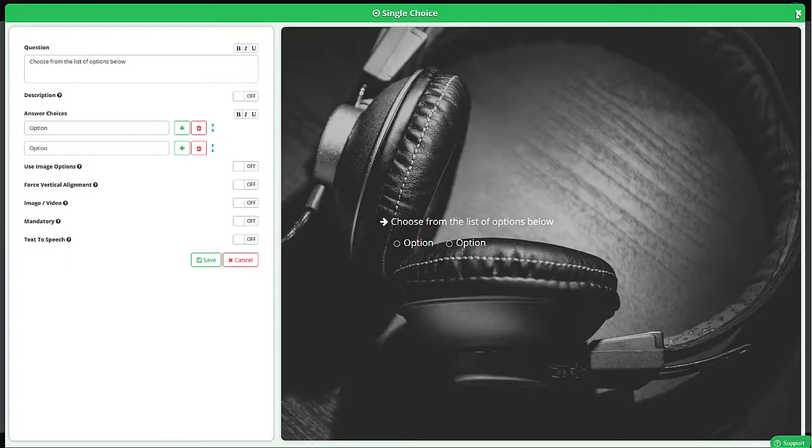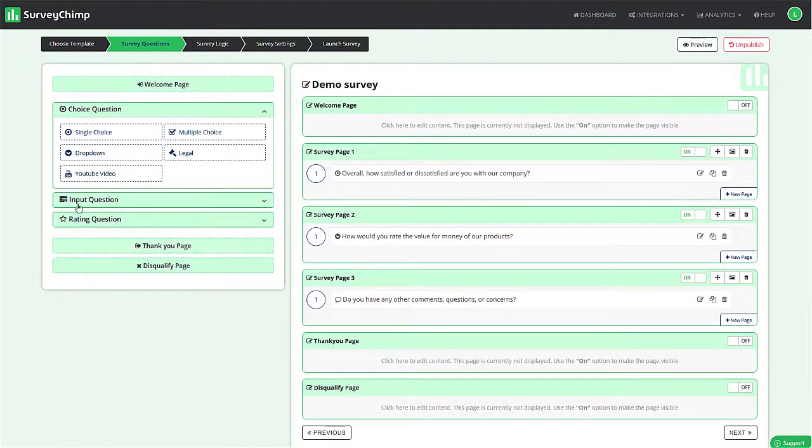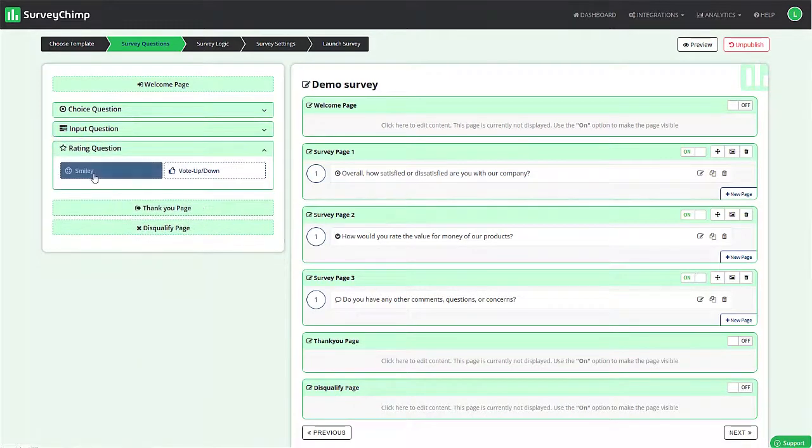And it takes me into the question editor. So we've added demo ones, so I'm going to cancel that. And we've got 3 different types here. We've got multiple choice questions, so single choice, multiple choice, drop down, etc. All the different form inputs. And a cool one here is you can have videos as the option, so you can add video answers in the pick a video. Then we've got input questions, so it's like a comment box, an email or website URL. Then we've got ratings, so it'll be a smiley. They click the smiley they like, or vote up and down.